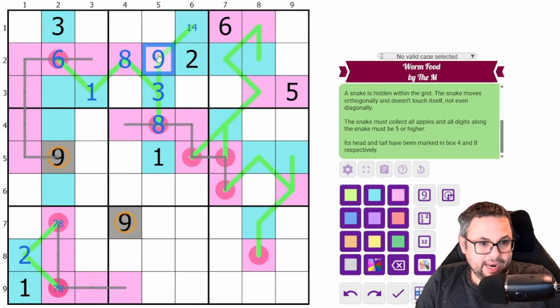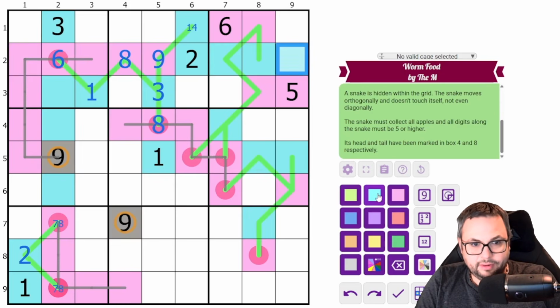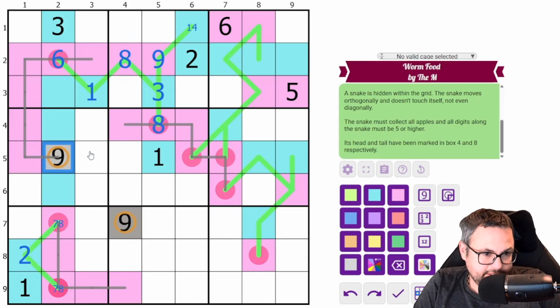Okay, so we'll get that. And that is 5 pinks in this row. So that cell is blue, remembering that 5 is pink. The snake's not allowed to touch itself even diagonally. So none of these are snake cells, although I guess I don't have a not-a-snake-cell color established.